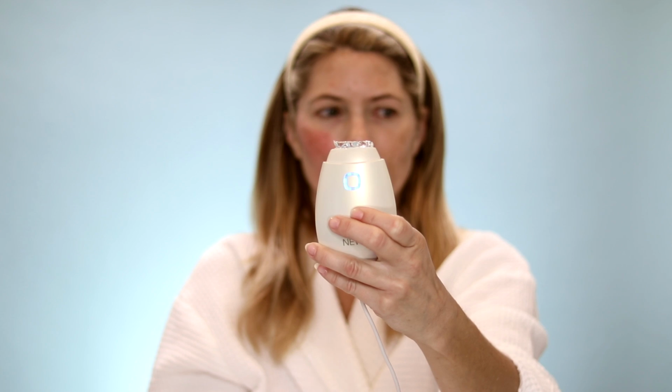I press the button to start the device, and then I move the device in fast, small circles, and I'm spreading out the gel a little bit more across the area just to make sure it's covered. And I just continue to move the device in circles until the light turns green, indicating that my skin has reached the optimal temperature for skin tightening and collagen production.